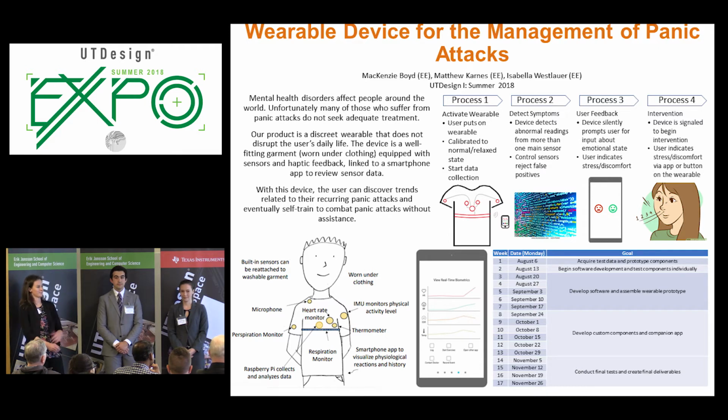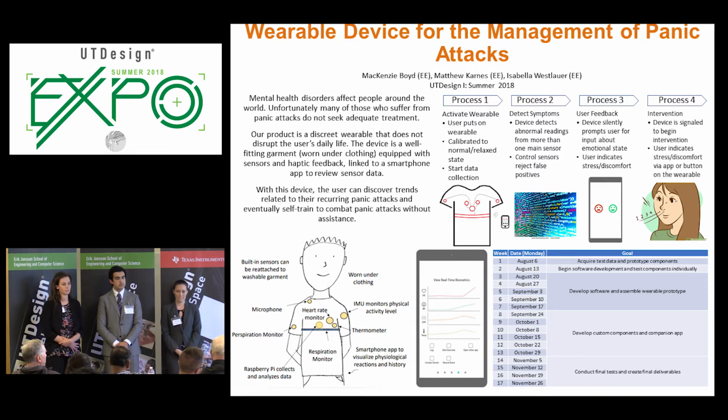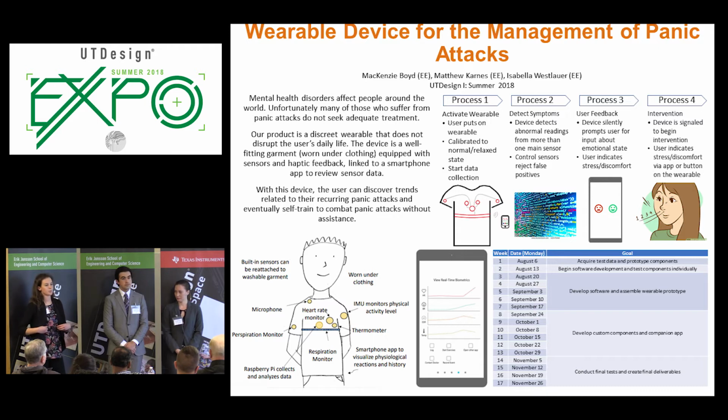Does anyone have any questions? Yeah, I don't see any actuators. I see a lot of sensors in that picture, but do you have some kind of vibration actuator or something like that? There will be small vibrational motors. We haven't decided if it will be one or multiple to prompt users to breathe deeply, or if they're breathing too shallow, we can prompt them through those small motors.